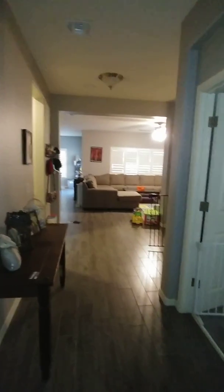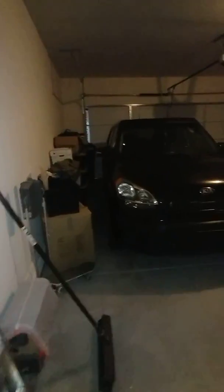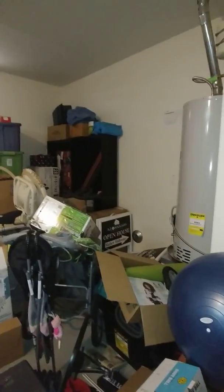Here's the front door. So when you walk in, this is what you see. This is your playroom to the right. The garage. So it's not a three-car tandem, but it is definitely a 2.5 because there's lots of space there. Half a bath.